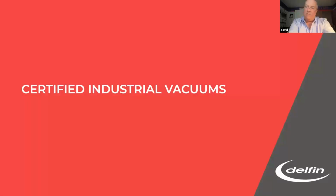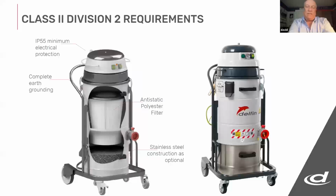Then we have our certified vacs. This is taking a vac and making sure it's explosion proof. It's not going to have the threat of generating a spark or an ignition point for that dust. We do that by putting in brushless motors that are able to run as a vacuum. It's also bonding and grounding the vacuum head to the body, so you're not going to get that spark between the two.